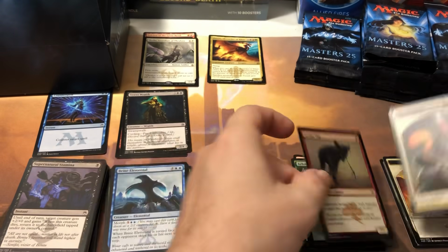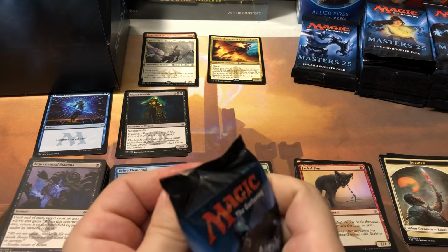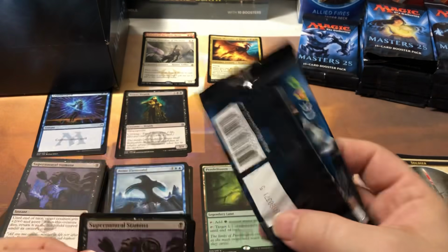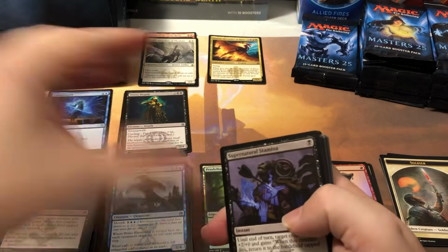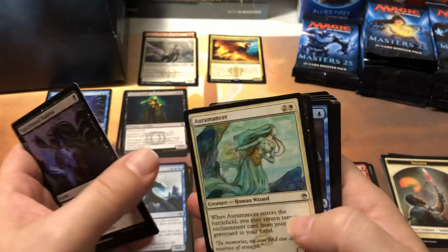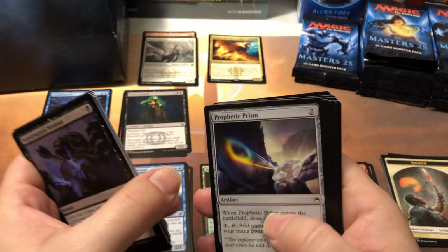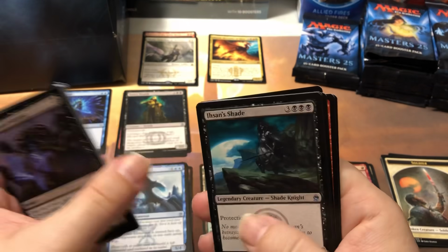Jackal Pup. Good old Jackal Pup. There's a long sordid story behind Jackal Pup, but it's kind of late, so I don't want to get into it. We'll get into it some other time. Yeah, Jackal Pup was one of those early cut cards that got reprinted fairly early, so it was kind of something that upset a lot of people. But, you know, yeah, how it went. A good old Dark Ritual, one of my favorite all-time black cards.